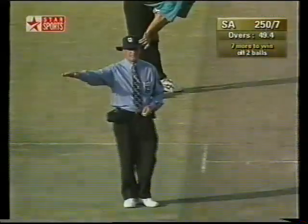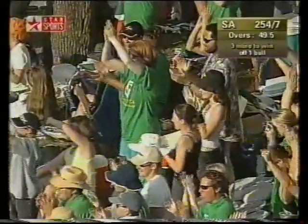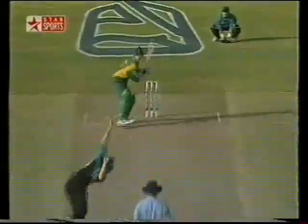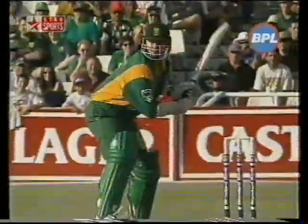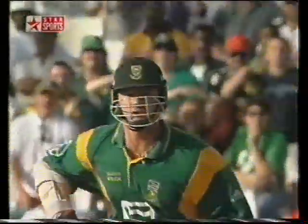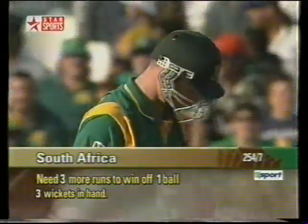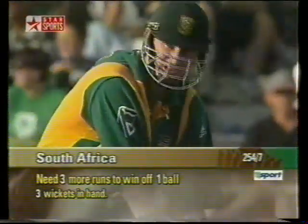Half volley. Smashes it straight. He gets 4. Unbelievable shot. The length was wrong. The bowler in the background knows it. They need 3 from 1. What a contest. And this crowd, they've seen some cricket. They're on their feet as the man, Klusener, hits it straight. 1 bounce over the ropes. And what a climax to this game it's been. South Africa need 3 more runs to win. Just 1 ball remaining. 2 runs will be a tie.